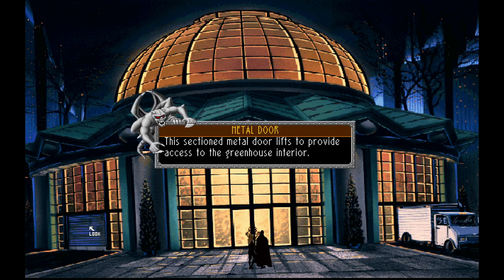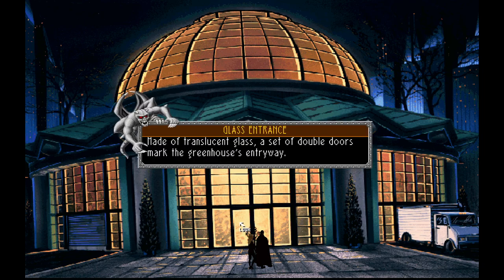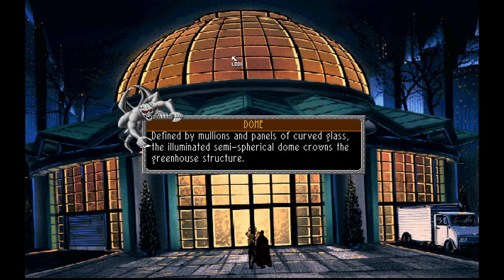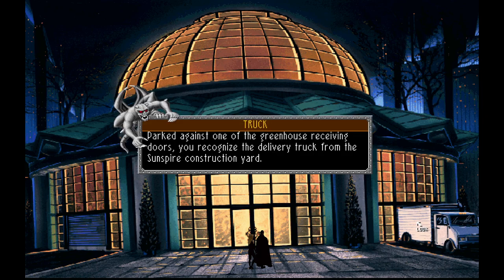Okay, we can that lifts to provide access to the greenhouse interior. Double doors mark the greenhouse's entryway. Defined by mullions and panels of curved glass, the illuminated semicircle dome crowns the greenhouse structure. You love that MIDI hooting instrument. Why was that used so much? Positioned below an overhead spotlight, the bush has been carefully tailored into a column. Parked against one of the greenhouse receiving doors, you recognize the delivery truck from the Sunspire Construction Yard.